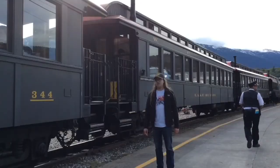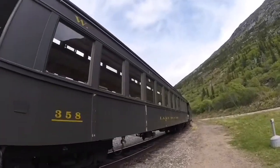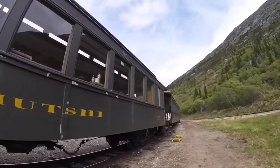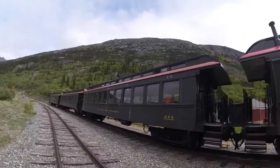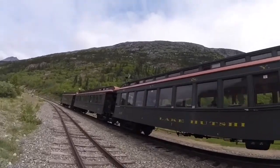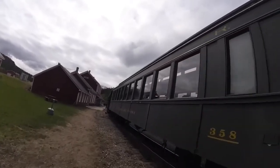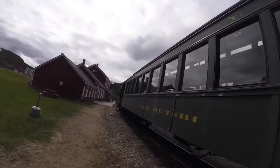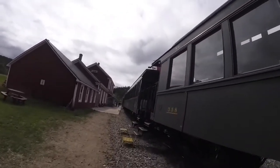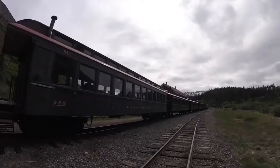What you see right behind me is White Pass and Yukon 358. White Pass and Yukon 358 was built by Hamilton Manufacturing in Sedro-Woolley, Washington in 2005 and is a passenger coach. Also, the car is named Lake Hutchie. Also, for many years, it had been used on the tracks it has been rolling on, with passengers riding on board it as well. Also today, it can be seen on the passenger trains on the White Pass and Yukon Railroad, with people riding on board it as well.